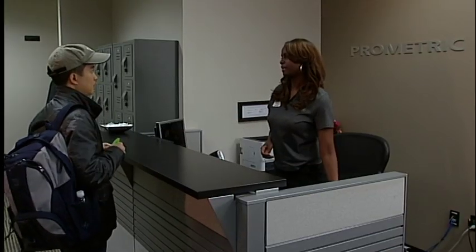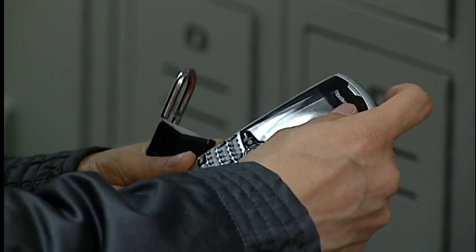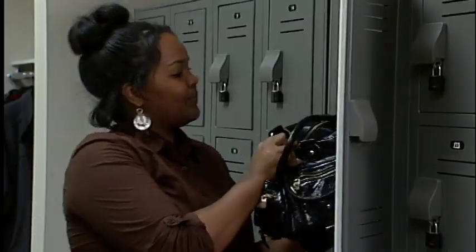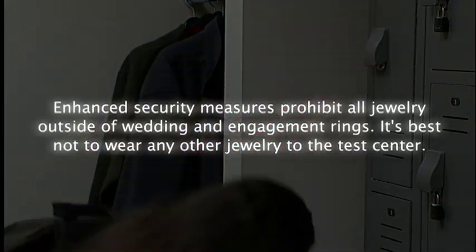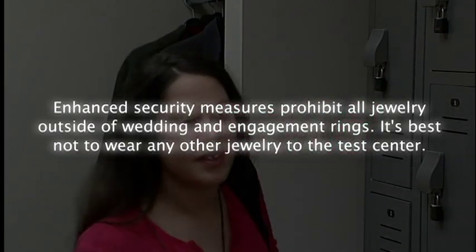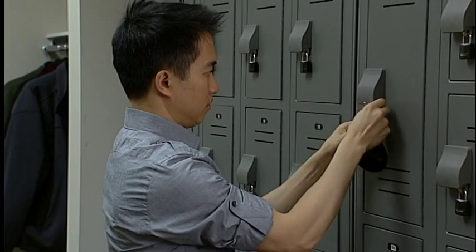Next, the TCA will assign you a locker and provide you with a locker key. Our test center regulations state that all of your personal belongings, including cell phones, cameras, car keys, jackets, hats, or any other item, be placed in your temporary Prometric locker throughout the duration of your time in the test center. You will be permitted to keep your ID and your locker key with you at all times.